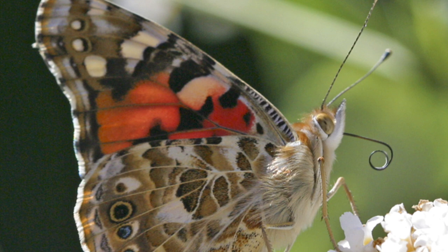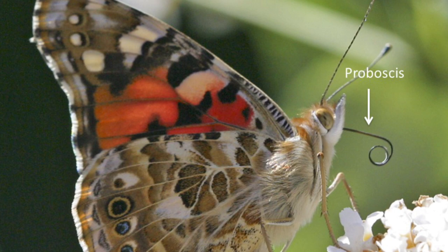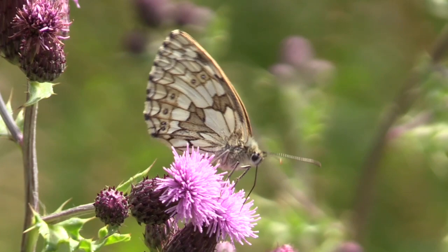Next are the mouthparts. Each type of insect has specialised mouthparts to help it feed. For butterflies, this is called a proboscis, a tube-shaped drinking straw-like structure that sits rolled up and tucked away when not in use. When extended, the butterfly uses it to feed on sweet, sugary nectar from flowers.